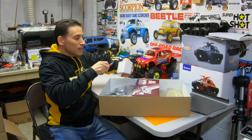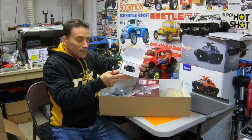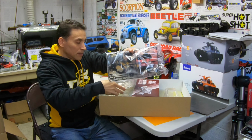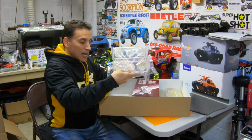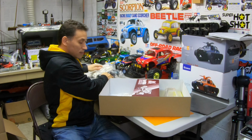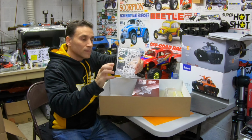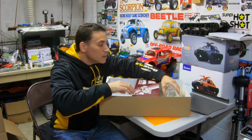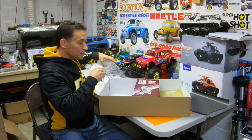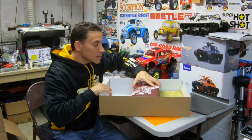I think this is the ESC. Yep. Hobby Wing ESC. That's good. Gearbox parts. Oh boy. The famous hard to put on tires and wheels. Oh man. Gonna be hurting my fingers with these beauties. Driver. Servo saver parts, and I think the gearbox parts to hold in the bearings. There it is. The body. I don't know what I'm going to do with this one. The wing. I always thought the wing was bigger. Must have been because I was a little kid.